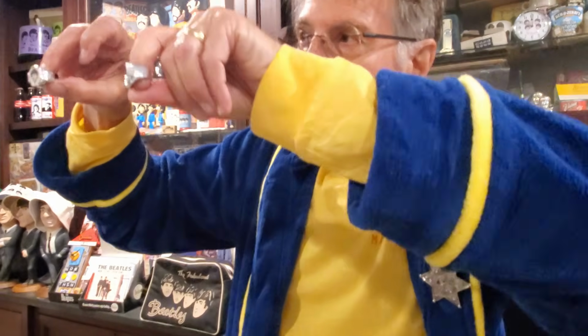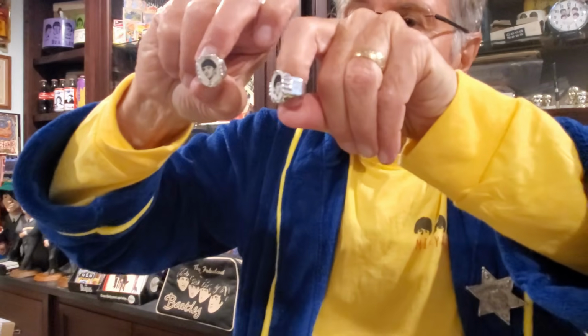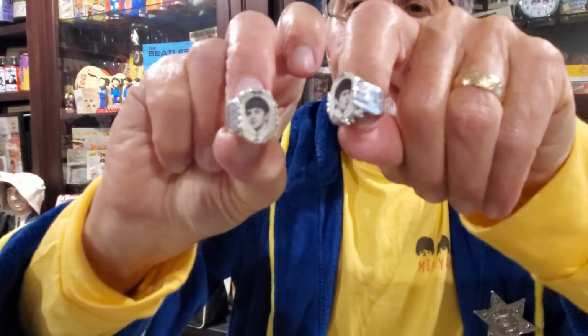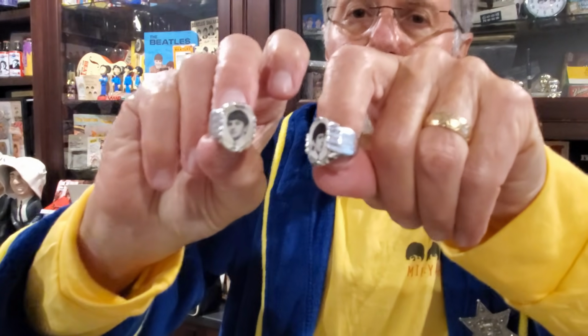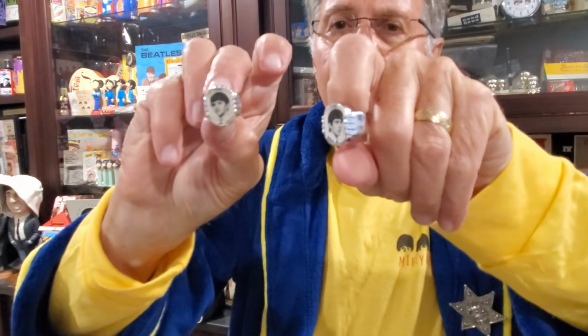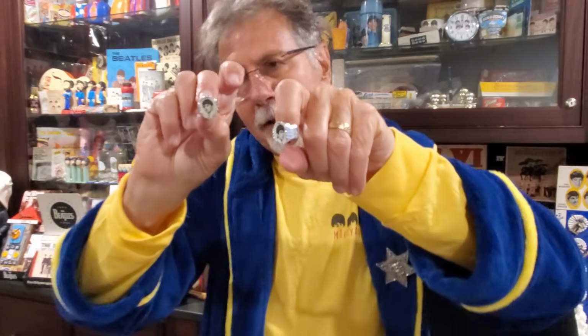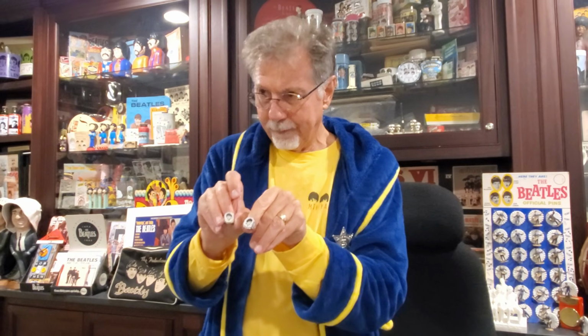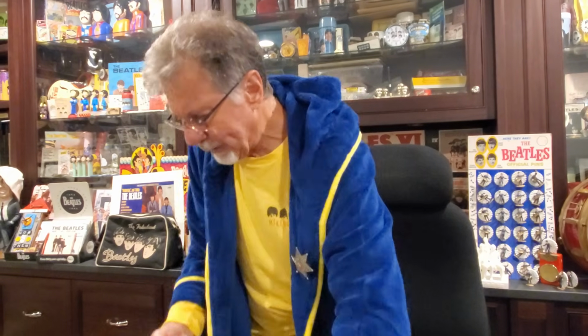Don't get close to the lens. They don't flash. So now I got to find the other two. But these are the British variations of the rings that were like the little flasher ones. The gumball rings. But I was told by Beetle Ron that these are rarer to find, and they don't really flash. I bought those because I saw them on eBay.